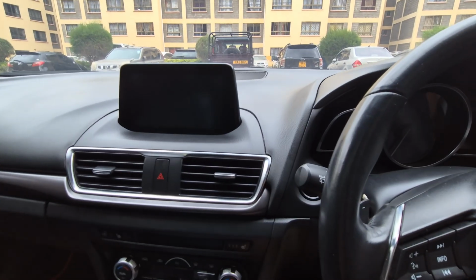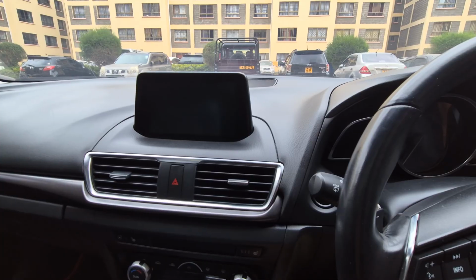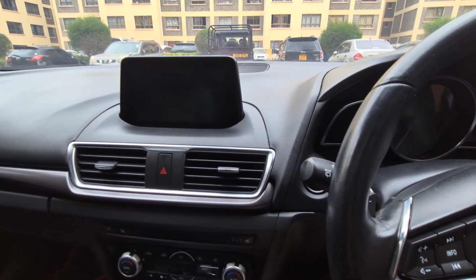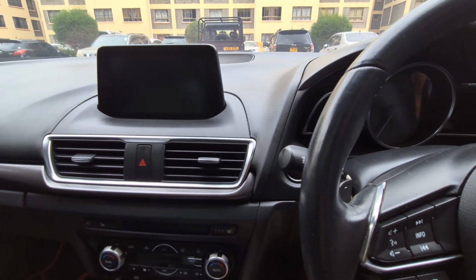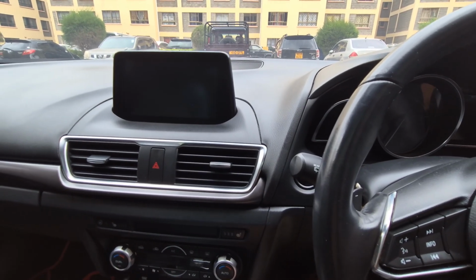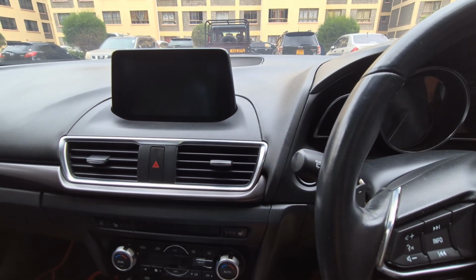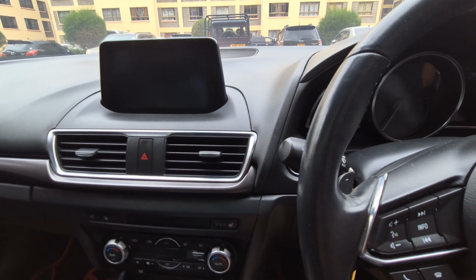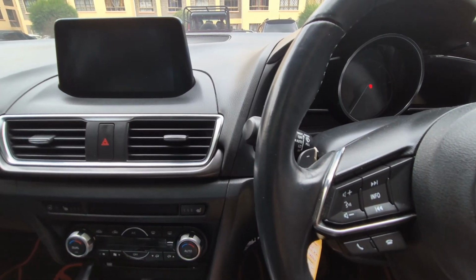The second thing that I wish I knew about the Axela is that it doesn't have quite as much internal ambient lighting. Honestly, this car, ikiwa usiku, or if it's at night, it's quite dark inside. I've seen a lot of these guys who sell aftermarket lights. They actually get a lot of Mazda clients, the Axelas, the Atenzas, because just off the bat, the internal lighting for the Axela is horrible.